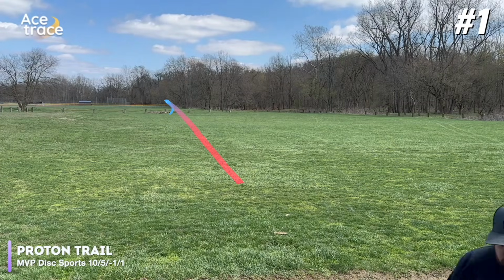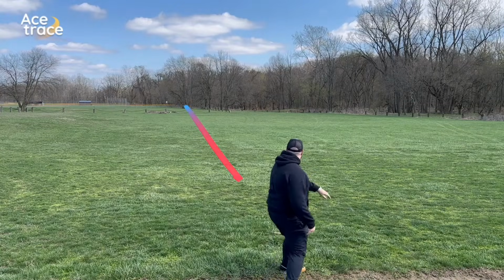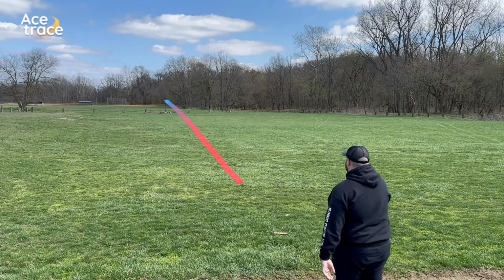Now, I want to be clear, these are not the straightest distance drivers on the market. They were the straightest distance drivers for me, my arm on this day in these conditions. It doesn't necessarily mean that they will fly straight for you. But if you think that you throw with a similar speed or technique to myself, then you might find some of the discs that worked well for me will work well for you.